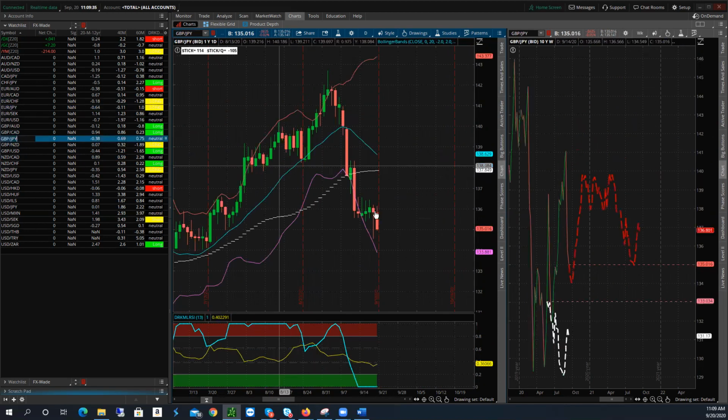Or the British pound yen, basically the same thing here. We like it long. We had an uptrend. We had a nice retracement almost to that entire move up. That's probably close to a bottom here, but let that Laguerre tell us when it's time to enter long.